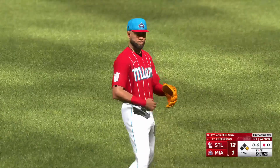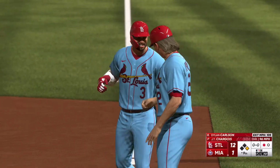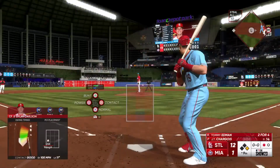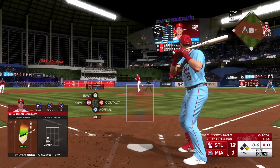Really nice job of two-strike hitting in that at-bat. Textbook bat control right there. Got a pitch on the outside, saw it deep into the zone, and just barreled it up, went the other way for the knock. Runner on at first with one gone.